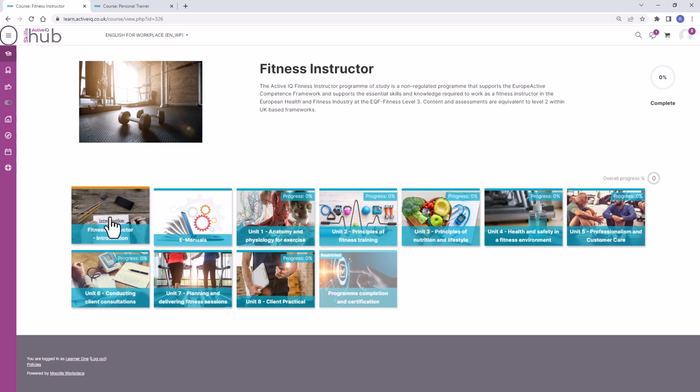Each of these tiles represents either a different resource or a different unit of the program. So you'll see here within each of the units, top right hand side, there's quite a few ways that progress is monitored, but the progress within each individual unit will be tracked and tick up as the percentages are raised in line with when assessments are passed. Also, you have some overall progress trackers that are embedded within the front page that will tick along as progress is made as well.